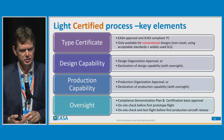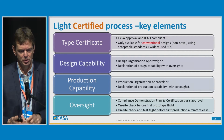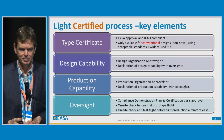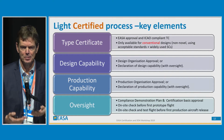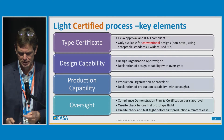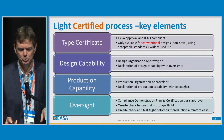So in this type certification light process, we will be looking at the compliance demonstration plan, and the certification basis, of course, needs to be approved. And we will build in on-site checks before, first of all, the first prototype flies. We've so far taken two points in the timeline saying we want to be there before the first prototype flies. That's our possibility to look at the aircraft in cooperation with the NIE, so look at the product, the way it's built, the way it's designed. And secondly, also an on-site check and test flight before the first production aircraft is released. So we have a few points in the process where we definitely want to see the product and visit the company. So this is light certified, EASA involvement leading to a type certificate.